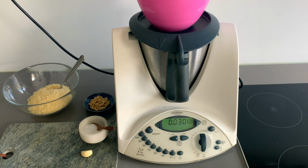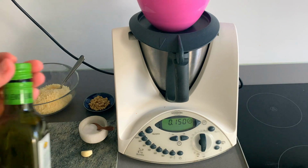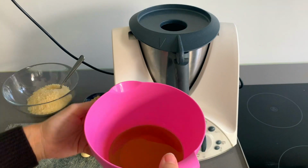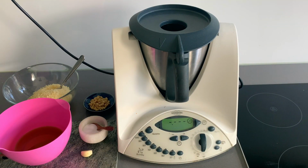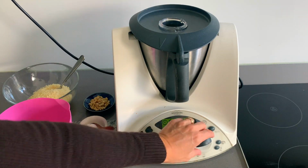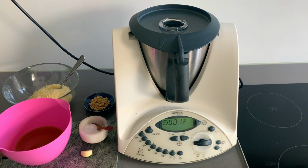Now it's time for the olive oil, the extra virgin olive oil, that is the best quality. So use the food processor or a food scale to measure 150 grams. This quantity depends on how you like your sauce. If you like it very dense, 150 grams is perfect. If you like it more liquid, add a little more of olive oil.